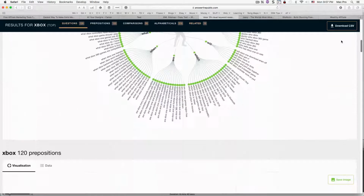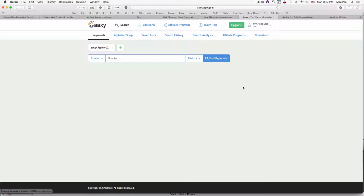So this is great for finding keywords. Then the next thing I would do is go into my Jaxi here, which is again, you get 30 free searches for this, and you get a free account if you're a Wealthy Affiliate member, which I'll go into in a second. But this is where I take my keyword research even further and find out how many people are searching for it, and if I could really rank.